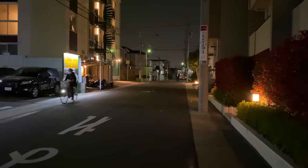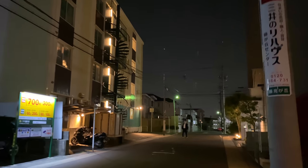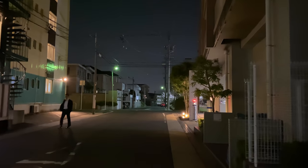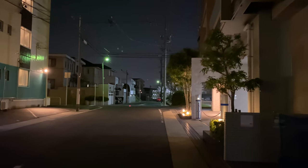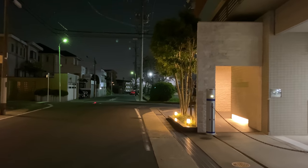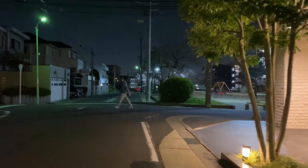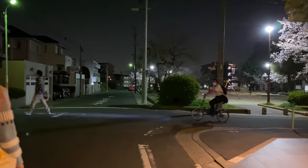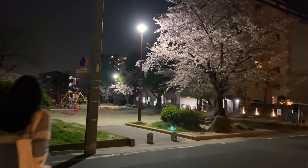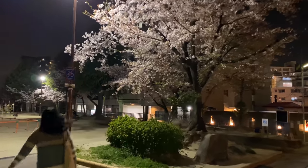And here we go. Oh man, nothing over here, just some apartments. No trees. All the sakura are gone. Actually, there's a few down the road just a little bit. Oh, cool. There's actually a park here. I never actually came this way, so this is a nice surprise. I had no idea this was here. But yeah, there's tiny little parks like this all over in Japan.